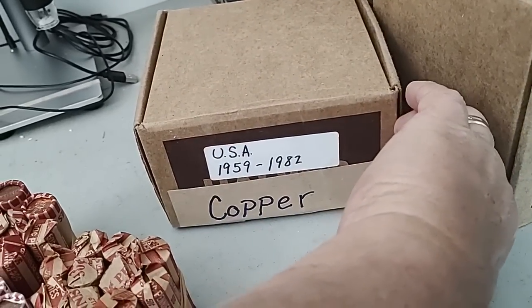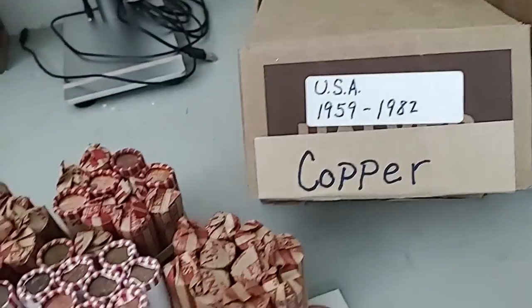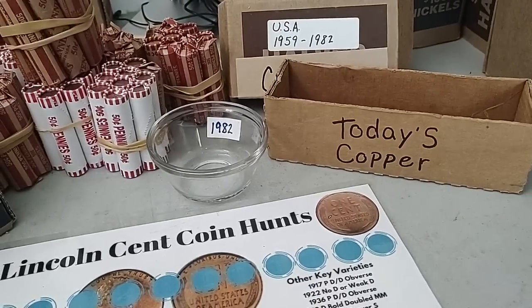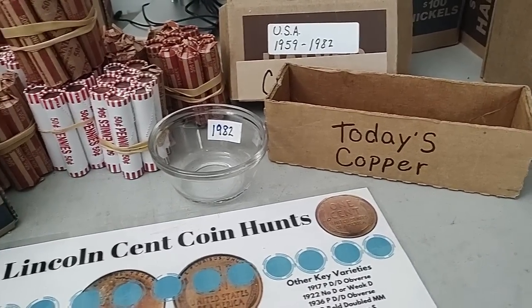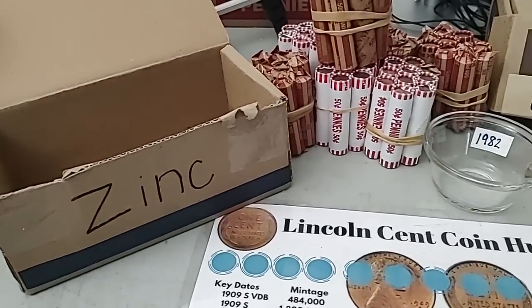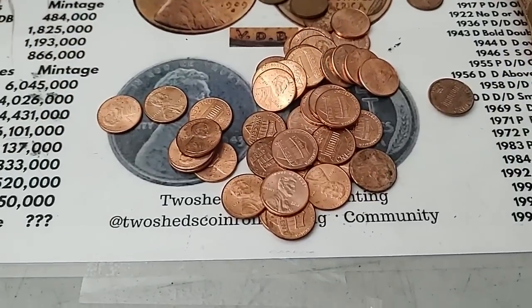Let's see here. Hey, we're getting close. So we'll get started here right away. Now I have my usual setup ready: today's copper, my 1982s, and my zinc, my cast-offs. And we'll get started. Well, this is my first roll.